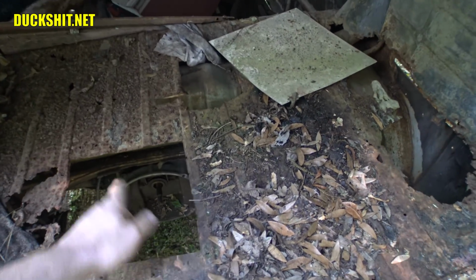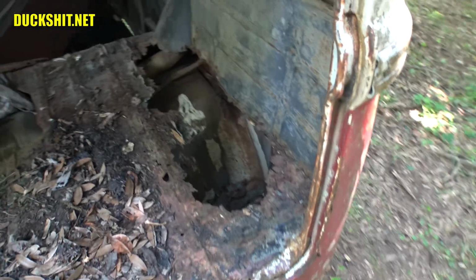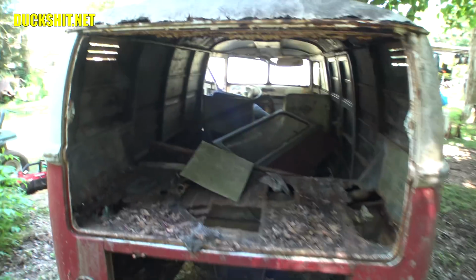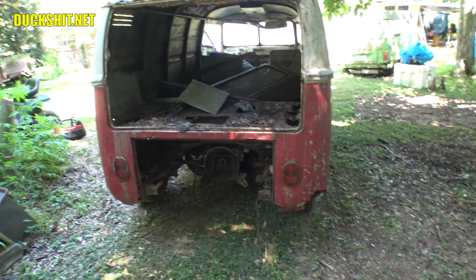Up in here on the tailgate, got some holes. Somebody cut an access panel to get to the engine. Got an even bigger hole over here that was over the battery. Speaking of the battery area, naturally it's rusted. You can see the light through it. And the rear corners are gonna need help on both sides.